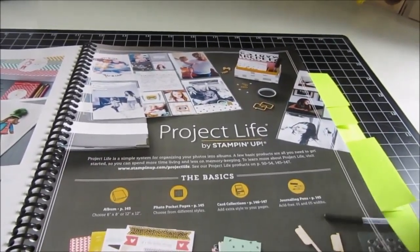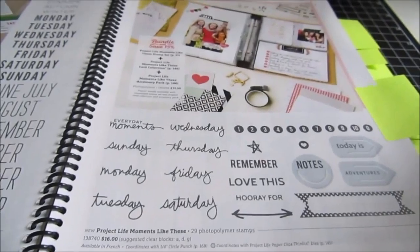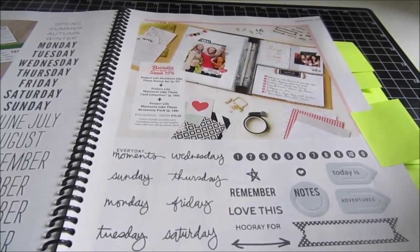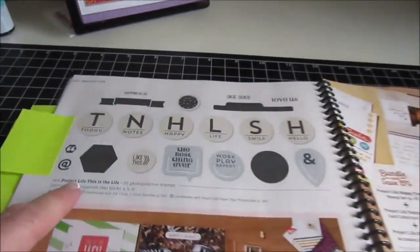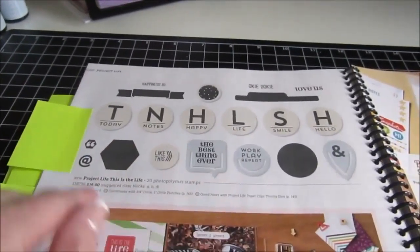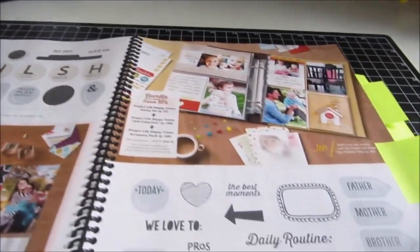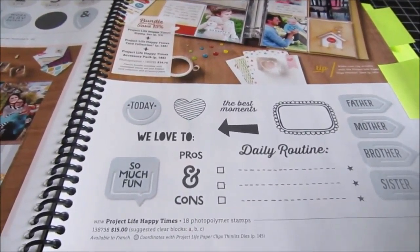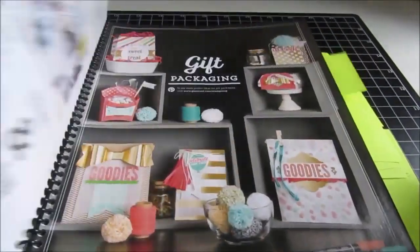Next we have Project Life. This is a new stamp set. Moments Like These. It coordinates with the new Project Life framelits. This is the Life new stamp set. It coordinates with the framelits also. Project Life Happy Times. Also with the new framelits.